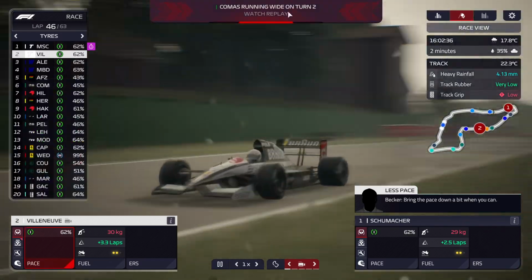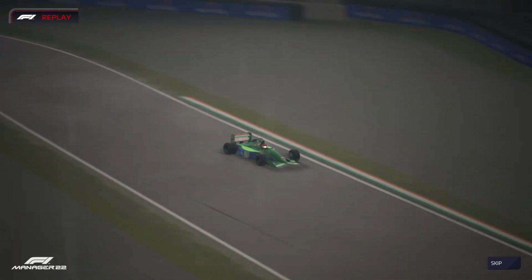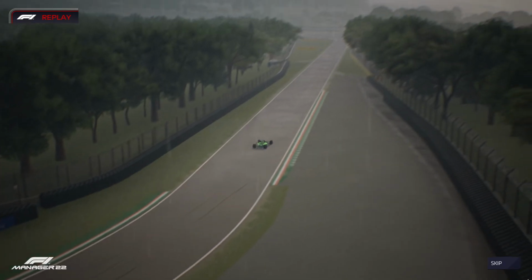We've had a car run wide. Let's have a look here. This was the Aston Martin. They're way off the racing line there. That isn't good.